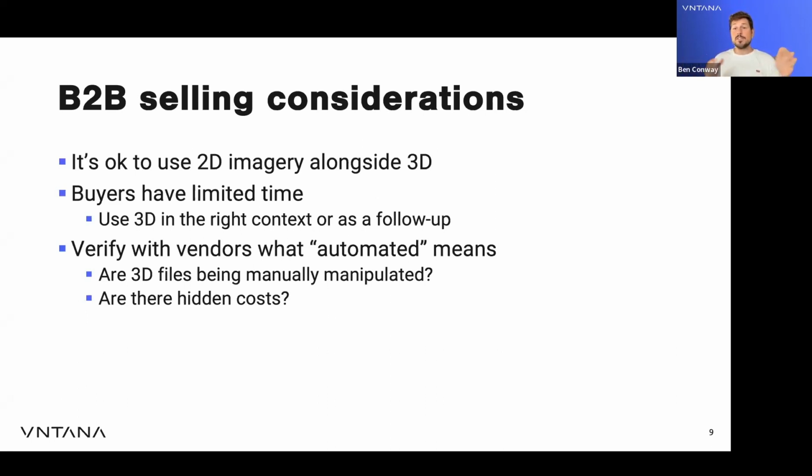And so on the feasibility, you might have, I don't know, 4, 5, 6, 7 images for a product. They might look at 2. So to take the time and actually engage with 3D, it may not happen. And we've seen instances where that isn't the case. That's okay. You can use 3D as a follow-up. You can send them emails with links to some of their favorite models. You can use it in some of the showrooms and other tools that I'm going to show you in a little bit.